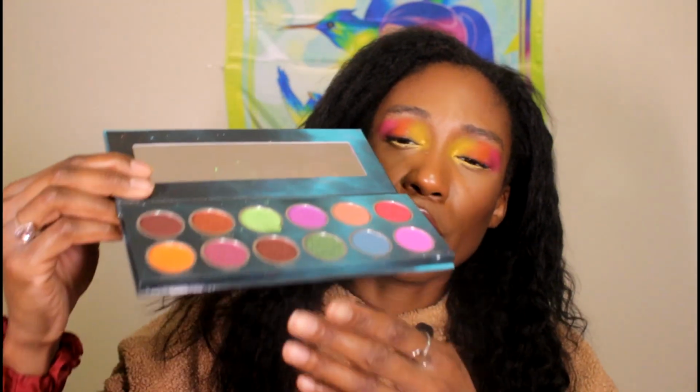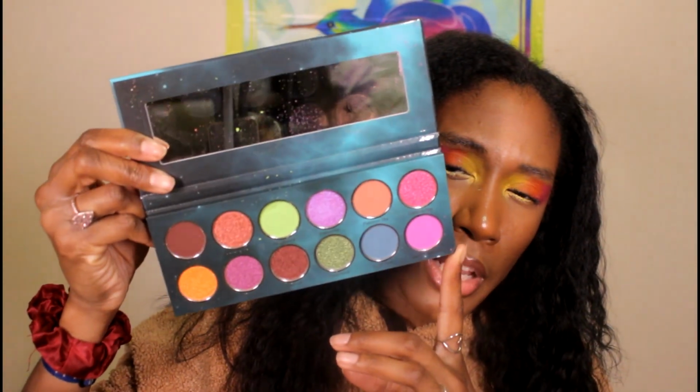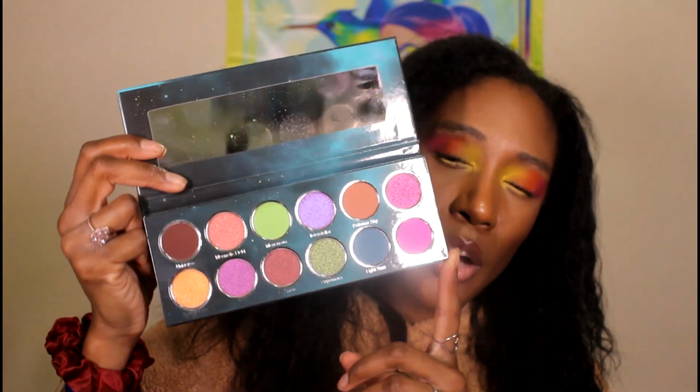Next, I have the Sugar Drizzle Hyper Nova palette. But this just happened. Like, this green just broke when I opened this up, because when I opened this up before to put it in this box, it was fine. So I don't know what happened with that, but it chipped a little bit. If y'all can't see, it's okay though, it's not that big a deal. I'm giving it away to my cousins so they can see how it was.